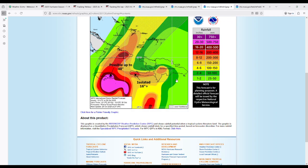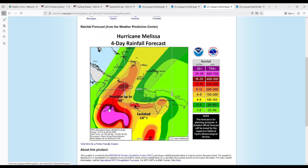And I want to show you the rainfall totals here. It's possible that some areas can get up to 40 inches of rain here on the eastern tip of Jamaica in that purple area there. So that includes, now you can still get 20 to 30 inches in Kingston, Portmore, the airport, up towards St.